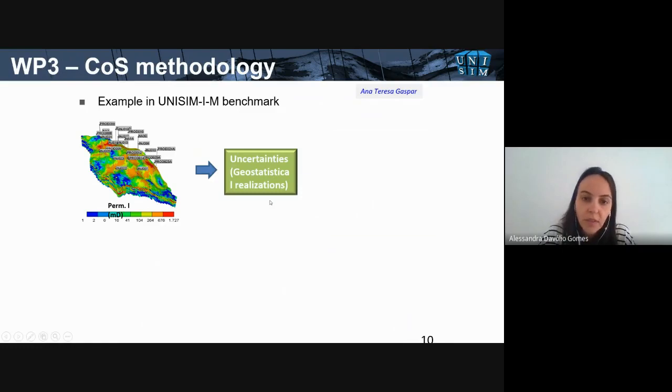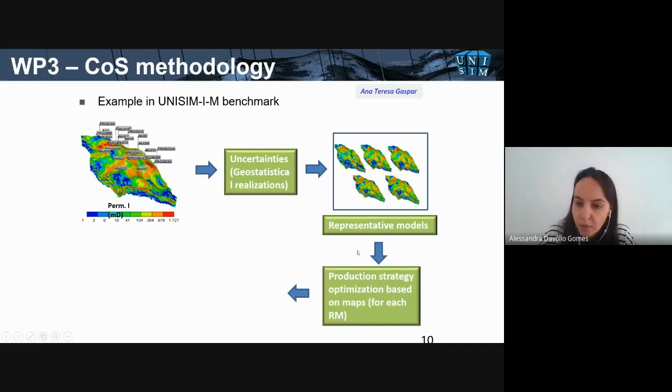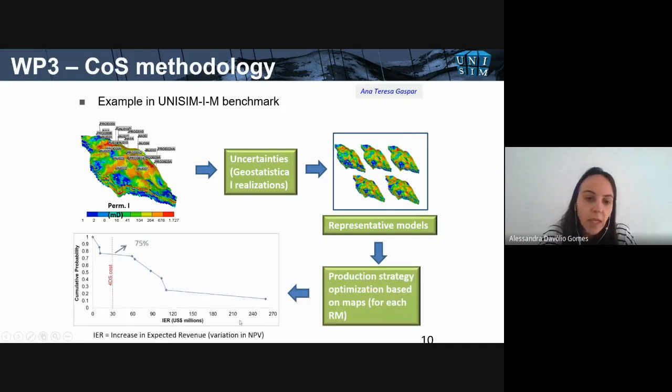So she ran the uncertainty analysis, and then she selected the representative models. She did the production optimization based on these models, and she ended up with this curve here, the same one. And for the Unisim case, this value was 75. So we have 75% chances of succeeding in a 4D seismic acquisition for this project here. Okay. So I think that's all.